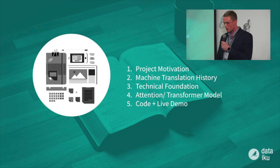For this presentation, first I'm going to talk about the motivation for the project, and then give an introduction to machine translation history, give a bit of a technical foundation if any of you are unfamiliar with deep learning and NLP, and then talk about attention mechanisms and the transformer model I use to make the translator, and then jump into code and give a live demo of the translator in action.